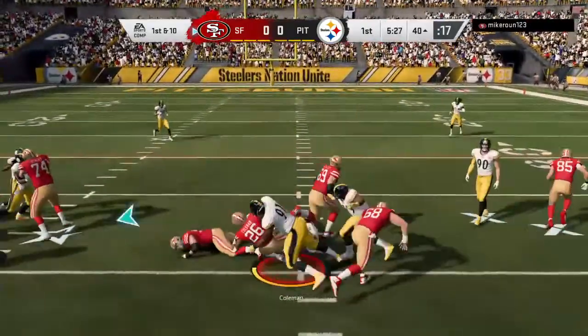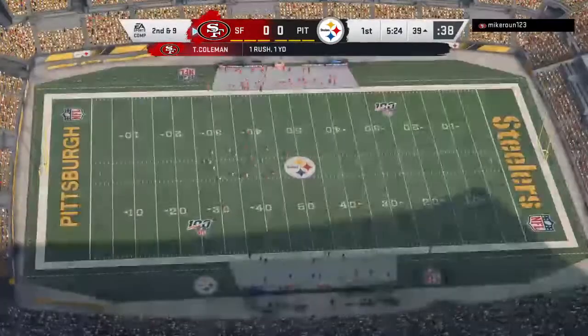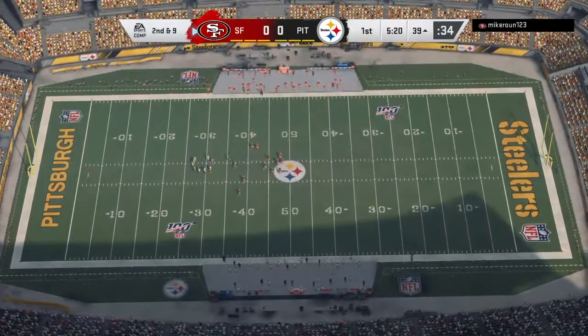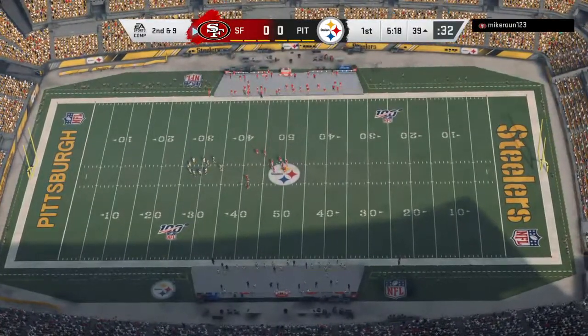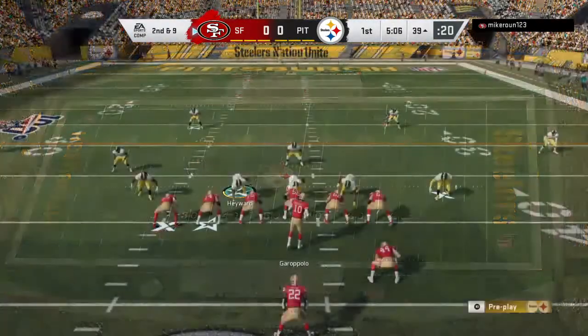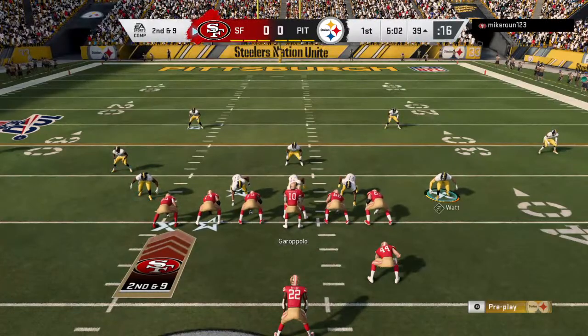They'll run for the first time with Tevin Coleman. Stephon Tuitt, the one that got him down. They tried a quick hitter inside, but that one was swallowed up because what they're hoping is those big defensive linemen will take the bait and move laterally and open up a crease that they can run through. Didn't happen on that play.